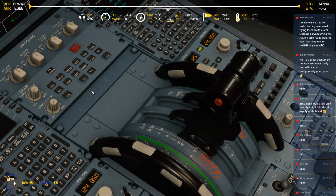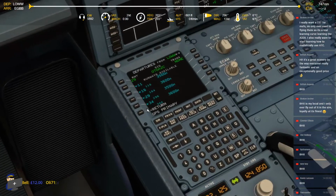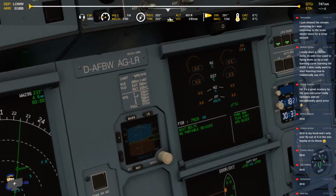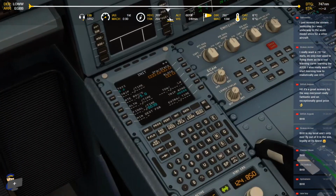Okay, so that departure is pretty much as we had planned. 29 Otga 2 Charlie. In fact, it's exactly as we had planned. So we'll go over to the INIT B page. We will enter our block fuel, which for this flight is 7.9 tons.